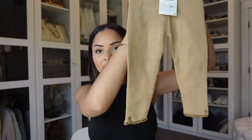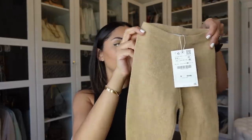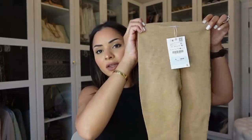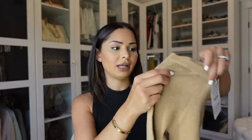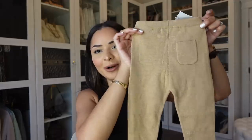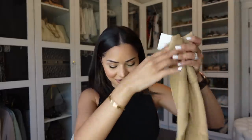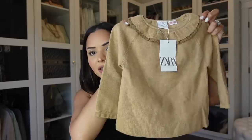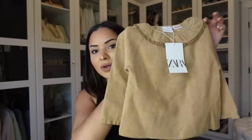So I got her this knitted set in this beautiful camel color. It is just adorable. It's also high-waisted. Right now, she's wearing 2 to 3 years old, and I feel like she'll still be able to wear this throughout the fall and the winter time because it's a little bit on the longer side, but still fits her good right now. And it has a little pocket on the back, which I mean, like, stop. What does she need a pocket for? This is so cute. And then it also comes with the matching knitted top, which I just love. Oh my God, this color is so pretty.